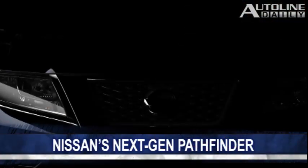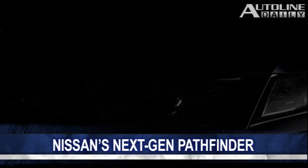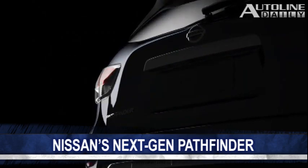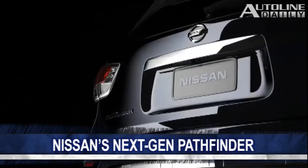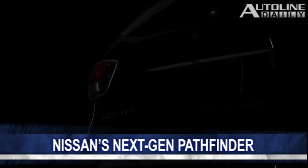Okay, back to the auto shows, specifically the one coming up in Detroit. Car makers are slowly teasing some of the products they'll be unveiling in Motown, and Nissan is part of the pre-show action. It released 2 very short clips showing off bits of its redesigned Pathfinder. From what we can tell, this will be a cleanly styled SUV, and we'll have all the details next week.